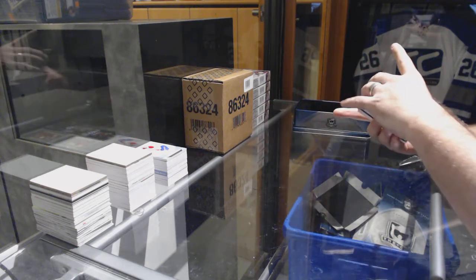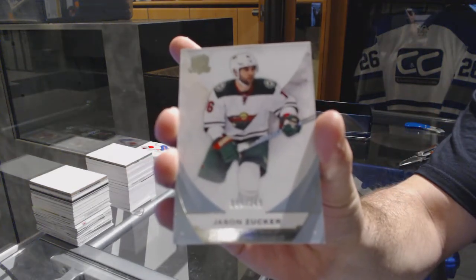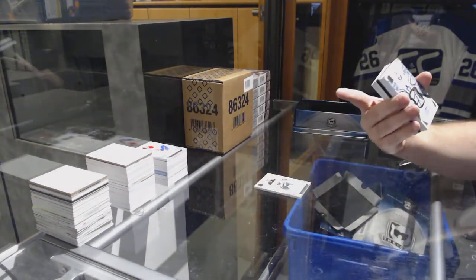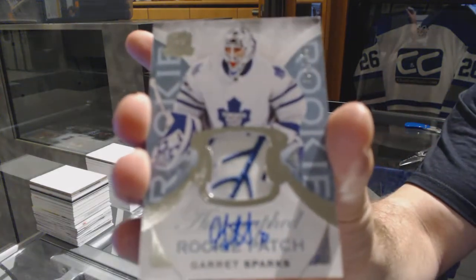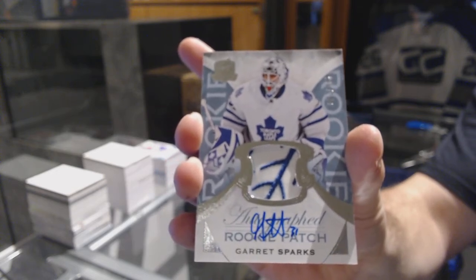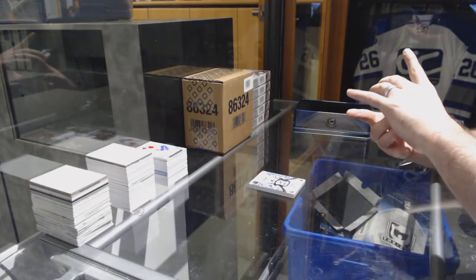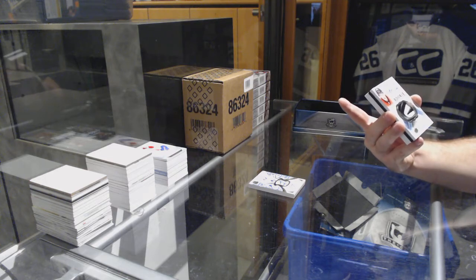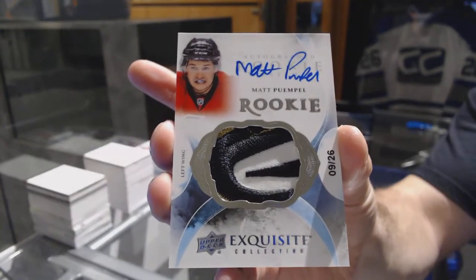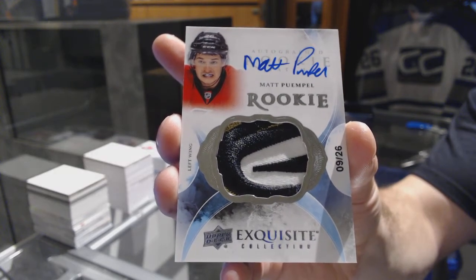All right. We've got this top finger here. For the Minnesota Wild, Jason Zucker. Ooh, nice. For the Maple Leafs, a 249, a very nice two-color rookie patch auto, Garrett Sparks. Oh, sick. Number to 26, an exquisite rookie patch auto for the Ottawa Senators, Matt Puempel. That's a nice one, too.